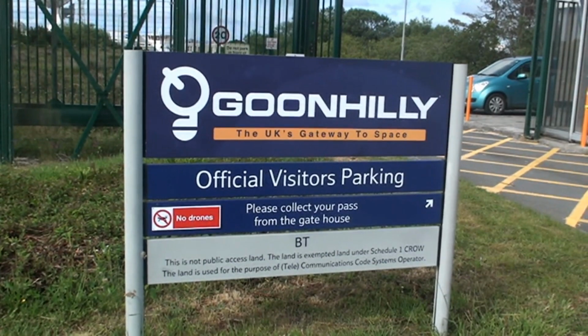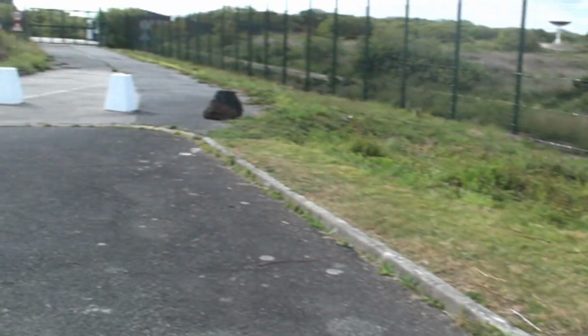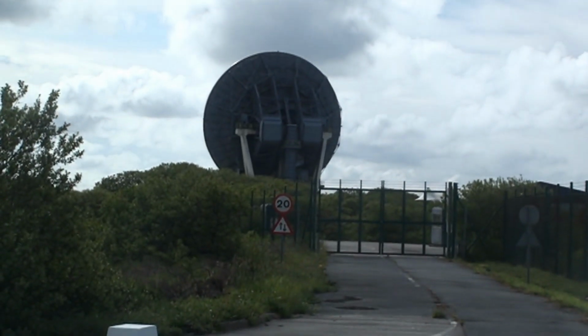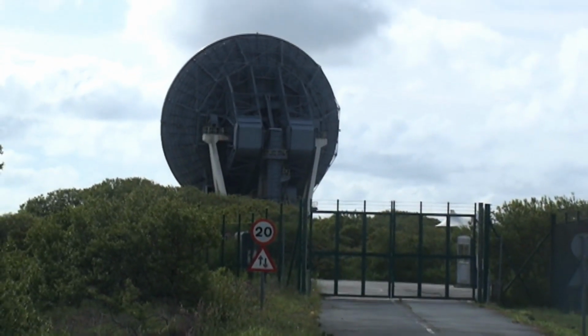Right, today we're at Goonhilly Satellite Earth Station in Cornwall. Goonhilly Satellite Earth Station is the home of this huge 30 metre antenna. Well, it's not quite 30 metres, but 27 I think.